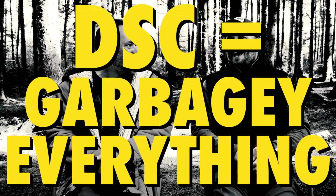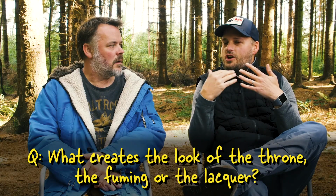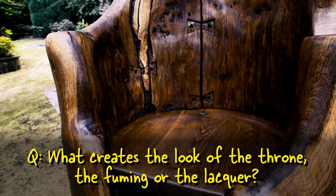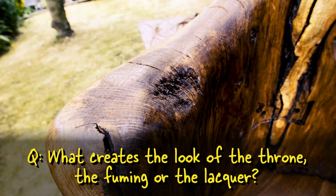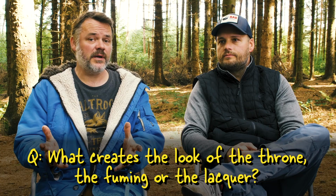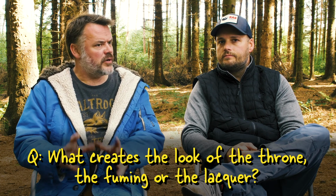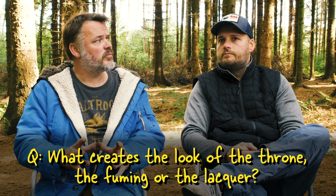So, what I think might be quite good is if you could just explain what the fuming gives to the chair. Is it the fuming that gives the chair the look, or is it the lacquer? I suppose it's like any finishing process, it usually involves several steps. And that chair, I call it a chair, it's a throne, isn't it? That throne, I think it would have come out pretty well if we just lacquered it onto the timber that we had without doing the fuming process.